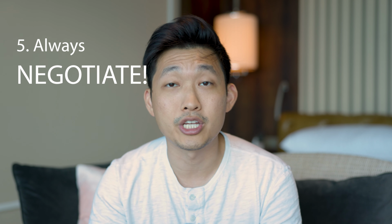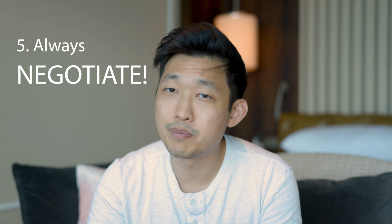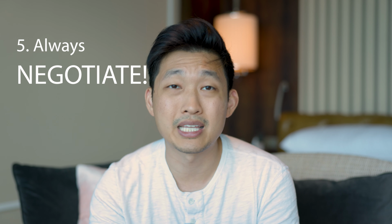And the last tip is almost always negotiate, even if it's a little. Generally, people are okay with just even a little bit of discount. They put these things on these sites expecting to get some kind of negotiation. If you go in and just accept it immediately, oftentimes you could have gotten a better deal. Now, I do have an exception to that.